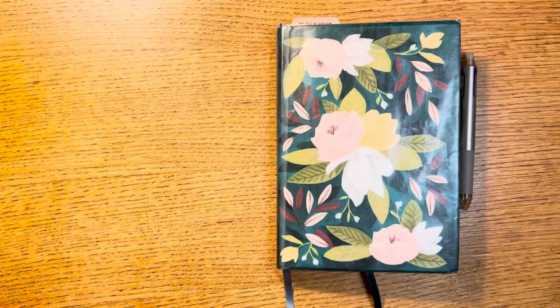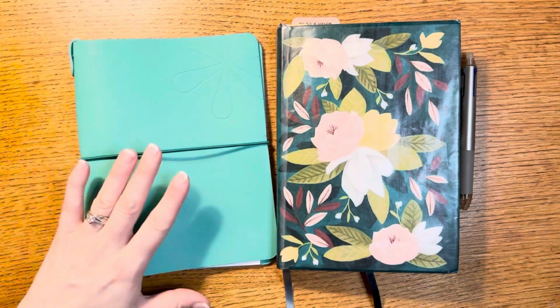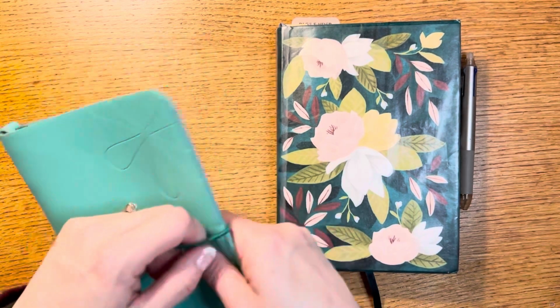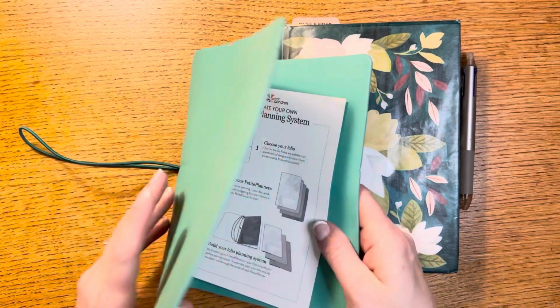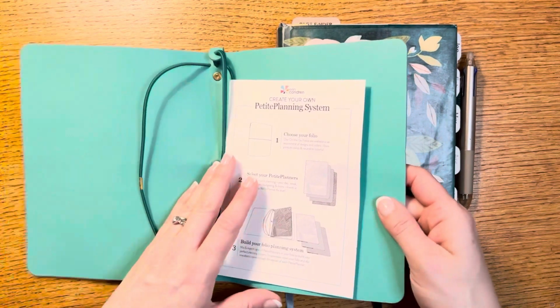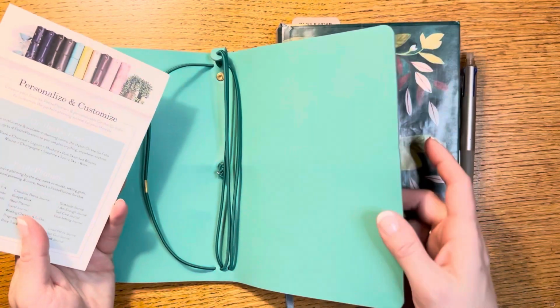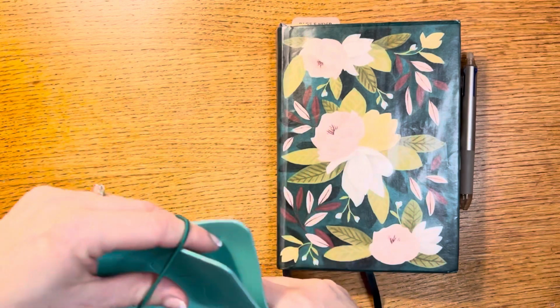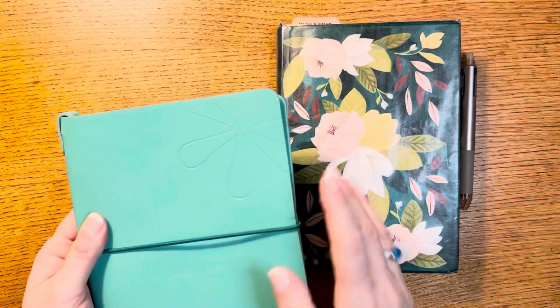And then, like I said, I picked up the same folio in the Lagoon color, just because I wanted to have something in another color. My main color for the year 2022 is actually this teal and aqua combination, so I'm enjoying having this as another option if I want to switch it out and have everything be a little bit more of that same color scheme.